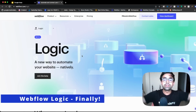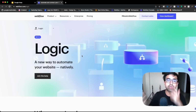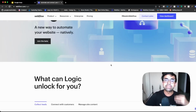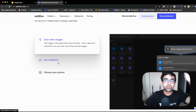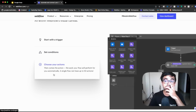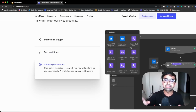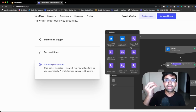Webflow is finally introducing a much awaited feature, and it's the update of the year, and it's called Webflow Logic Beta. Basically, you will be able to create almost Zapier level automation inside Webflow. It's a simple 3-step process. You start with a trigger, you set a condition. If this happens, this happens. And then you choose your action. So your actions are limited right now. As you can see, the beta only has things like make a HTTP request, send email notification, delete an item, update an item. So you'll basically just get more or less form related automation.